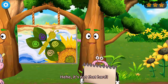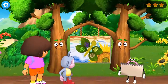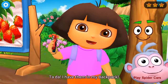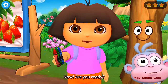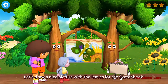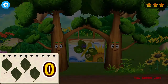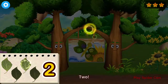It's not that hard. Yeah! Bring some leaves and we will help you! Yay! Dora! We will need crayons, too! My backpack. Now, are you ready? Yes! Let's draw a nice picture with the leaves for the sketchbook. Will you collect the leaves first? Please get the leaves. One, two.